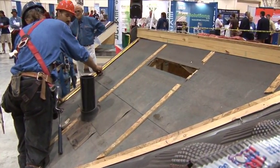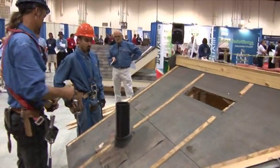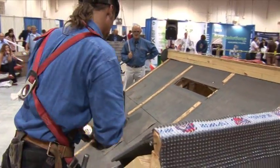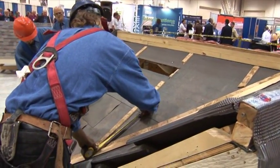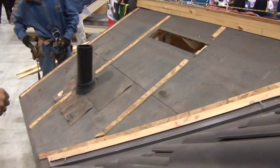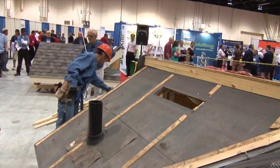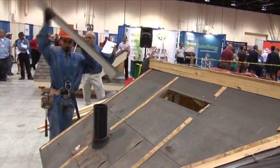So the bottom tile is pretty much always laid out the same. The bottom tile is measured, and they're going to have a nice piece of starter metal put on there in a minute. They're just snapping all their lines right now, and they're laying it all out so that they can figure out what their spacing is going to be. How they figure that spacing out is they put the bottom one on, they measure 13.5, and then they come up to the top, and they just drop about 1 inch down from the peak, and that's where the top one's going to come, and that way it avoids cutting a lot of tile.